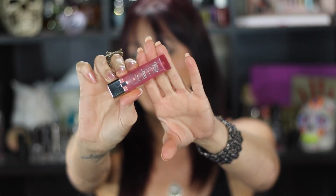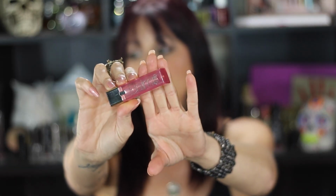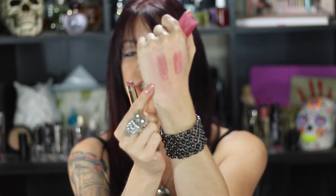Then I also have this L'Oreal's The Balm, which this is not my favorite formula. This is in the color 518 Tender Mauve. This is like a lip gloss in a bullet form. And this is just a really my lips but shiny color. It gives me a hint of color and a lot of glow.